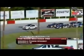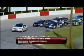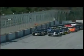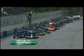Welcome back. Since the drop of the green flag, it's been all Corey LaJoie here in the Kevin Whitaker 140. Pace car comes off the racetrack. Field two by two, Sergio Pena back on the outside. Green flag back in the air. This time a better start by Pena. Let's see how he can do against that 07.